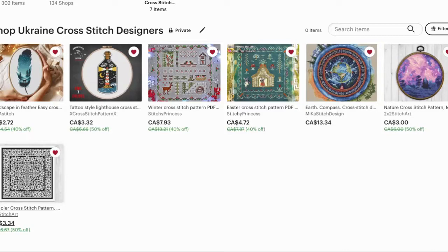I wanted to show you something that I have been pondering today with all the happenings of the world. I wanted to show you a small action that I took today to help support some of our Ukrainian cross-stitch designers. These are designs that I purchased today from Etsy, and I just wanted to go over them with you. I'm not able, unfortunately, to make the pictures bigger with the screen recording, so I'm hoping there's enough information left on the screen for you to be able to access these designers.